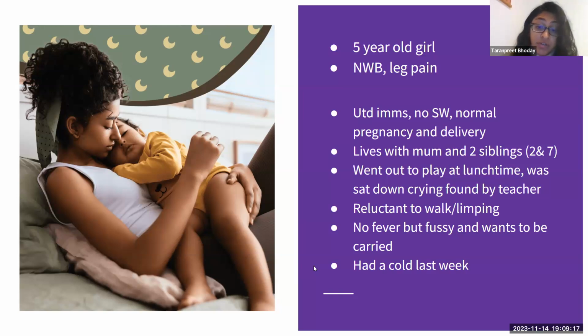But we do have this history of a cold last week. So when kids get a viral infection, you can have a post-viral inflammation. The way you get a post-viral cold, you can also get irritation of the synovial fluid. And one of the biggest joints of the kid is the hip. So you get what's called irritable hip, about a week or two after the infection.